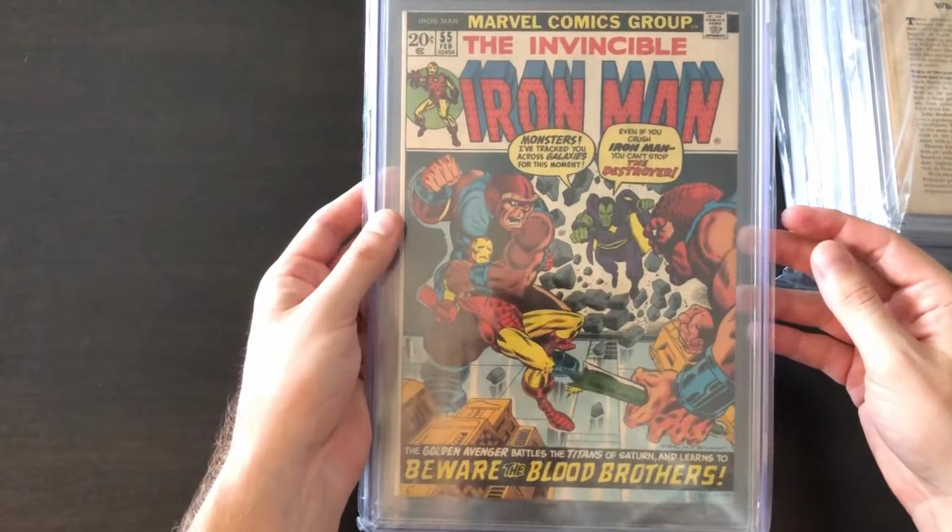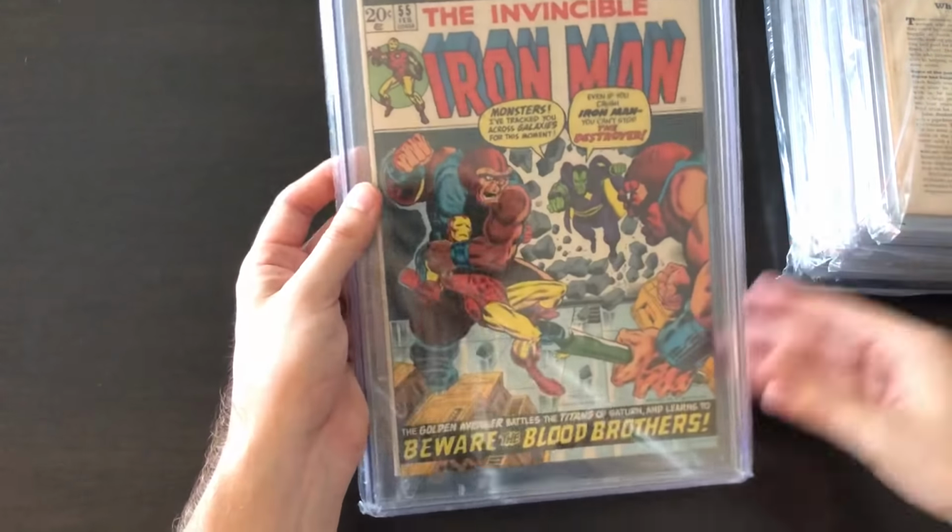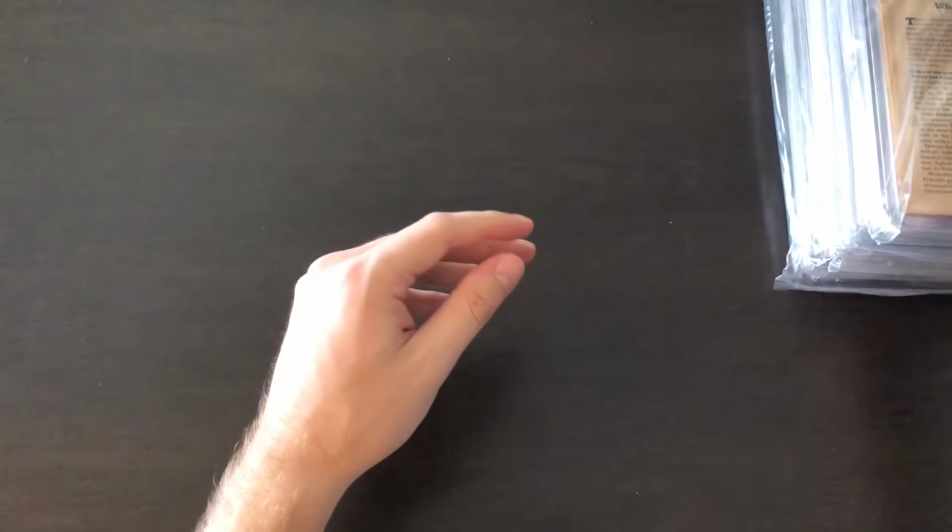Another one that's still going up even after Thanos appeared in the movie. I think that's because, of course, it's only part 1. But that book still has a little bit of room to rise.